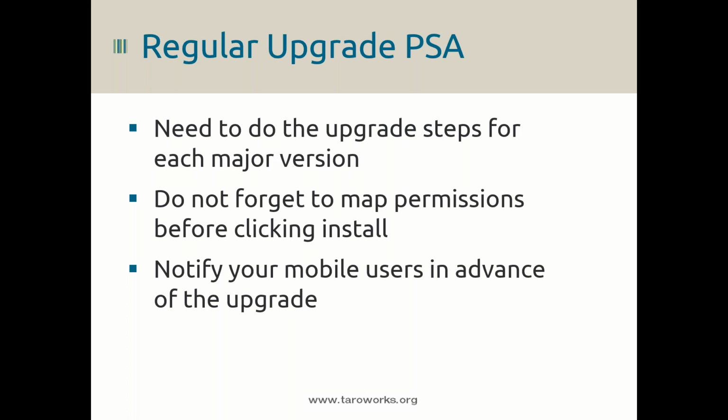It's also just helpful in general, even if you're on 4.7 and you're upgrading to 4.8, because they are going to have to download a new file. So it's helpful for them to plan to be topped up when it comes to mobile data or maybe access a Wi-Fi network to download that file.